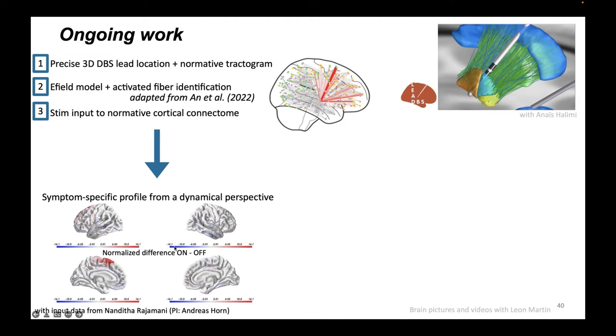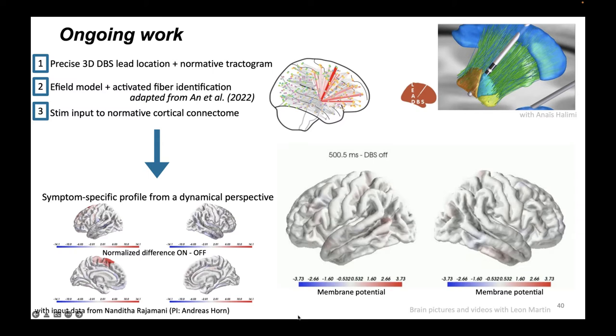And then we accumulated those fibers at all the cortical regions and said, okay, if I'm a cortical region and lots of activated fibers come through me, my stimulus weighting will be really high. Then we used the first very basic TVB simulation of the 2D generic oscillator that gave us an overview of what happens when we put in this stimulus coming from the precise electrode location and the precise fiber location. This is time averaged, stimulus on minus off.